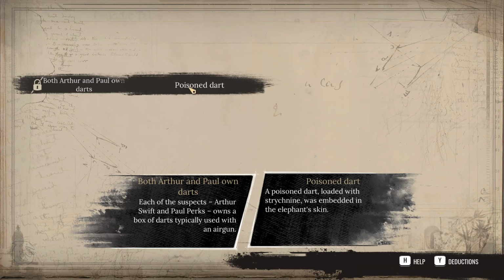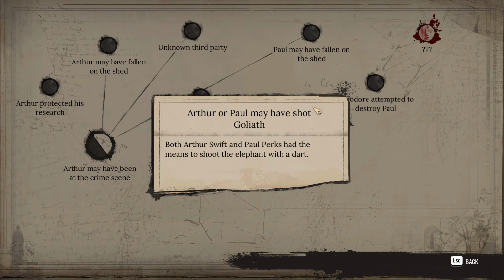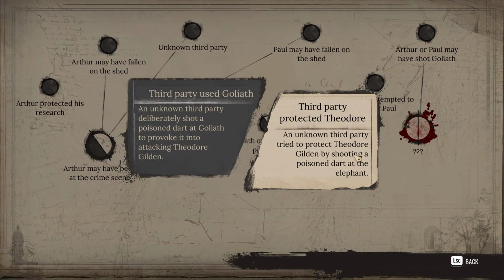Both Arthur and Paul own poison darts. Arthur or Paul may have shot Goliath. Both Arthur Swift and Paul Parks have a means to shoot the elephant with a dart. An unknown third party deliberately shot a poison dart at Goliath to provoke it into attacking Theodore Gilden. An unknown third party tried to protect Theodore Gilden by shooting a poison dart at the elephant.